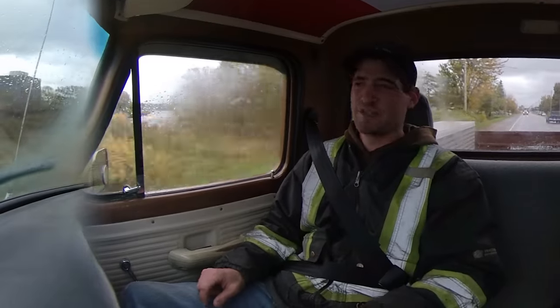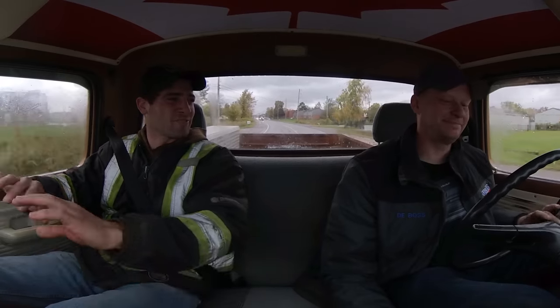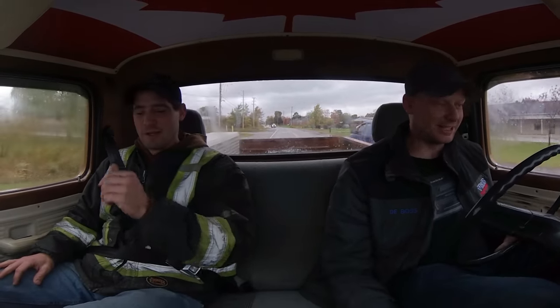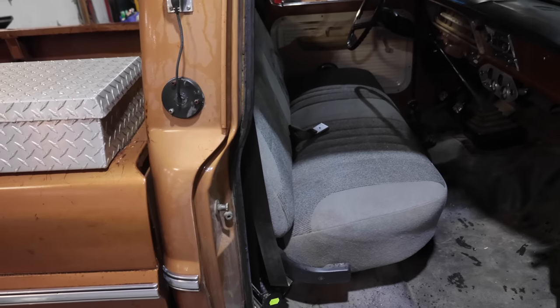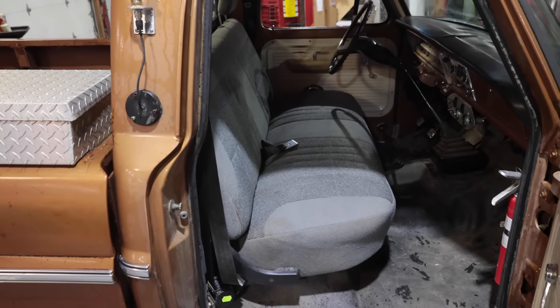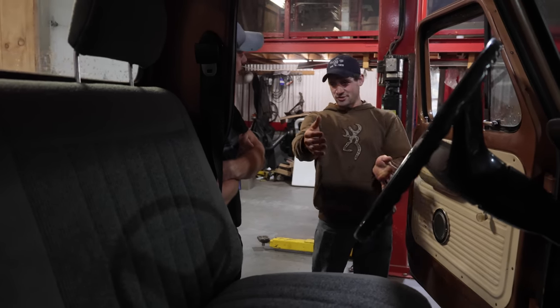Mind you, the dashes in them, I hate. They're tacky. It's like the plastic from the 70s. Yeah, they were getting crazy. Like, this is way cool. Yeah, I love it. That seat was in this truck when I got it. It's mid-90s, whatever. The interior was gutted. There was no carpet on the floor or anything. It just had these green squares.